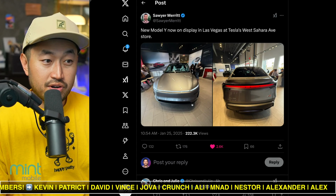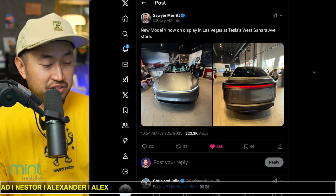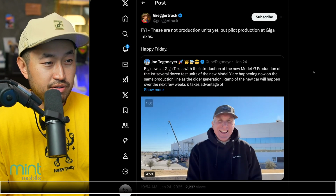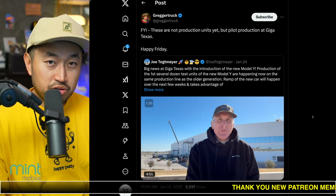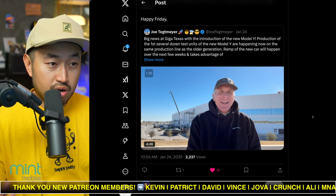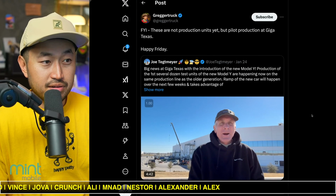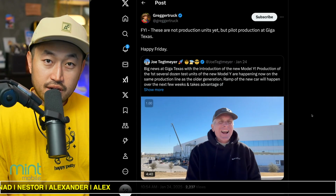It seems to be a Quicksilver with the white interior. So very cool to see, because yesterday we saw a black interior one. So I'd love to see a white interior one. And on top of that, Joe did a drone video, and it appears from the video, it seems like vehicles like the Model Y Juniper are rolling off the line, but it seems like this is a pilot production at Giga Texas, and not the actual production units.